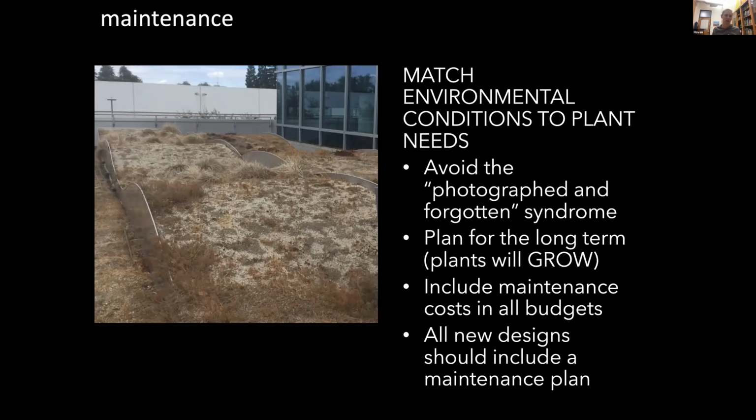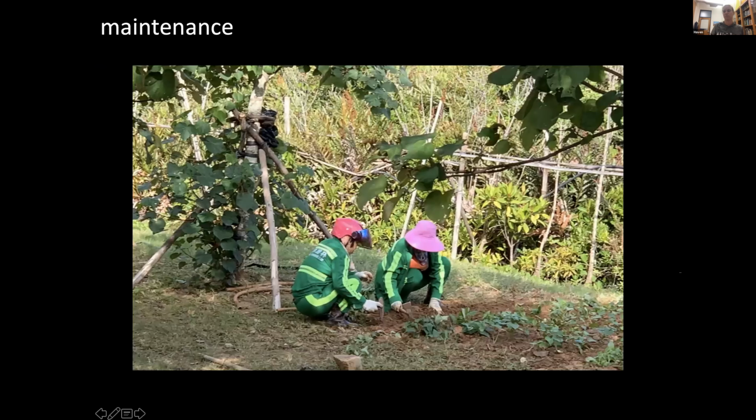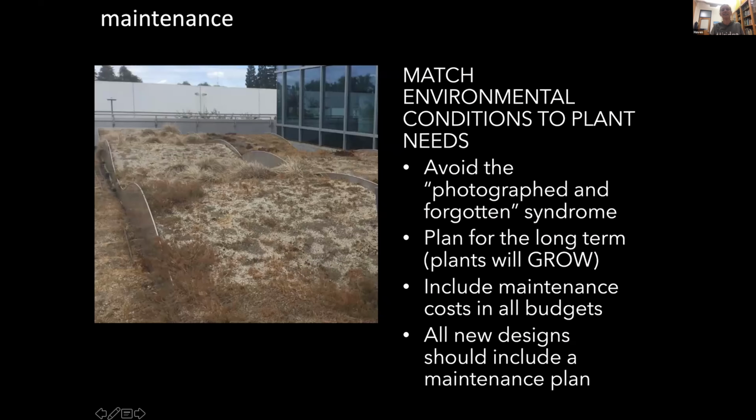You have to plan for the long term, knowing that plants will grow, not just putting in something massive right next to the path because it looks good now, but then not thinking about the fact that you're going to have to hack it back. I can't even tell you how many things I see go by that they've just cut because they're going into a path. So really, any design that you have, think about that maintenance plan, including a maintenance plan and then planning for maintenance costs and knowing those costs up front.